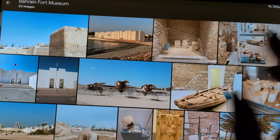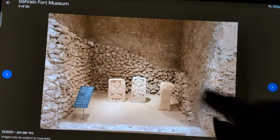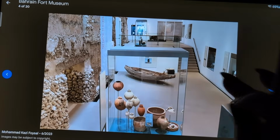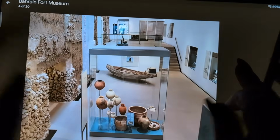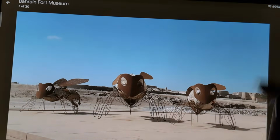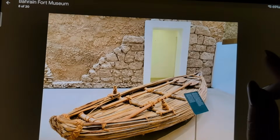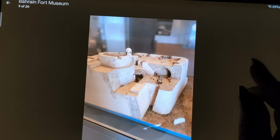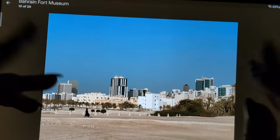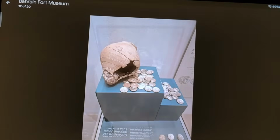There's some weird modern art there, but let's look at some cool Dilmun artifacts. Old pottery, old boat there. Of course, they were big into boat making as well. I don't know how I feel about this art. It's like scary bees. It's too many legs. Big into boat making since they were such prolific traders, and you need a boat to go pearl diving, so it's good to have that.